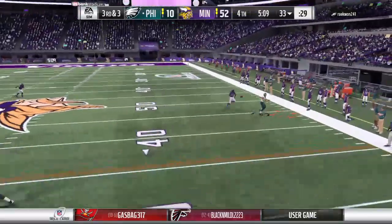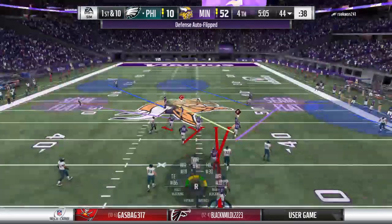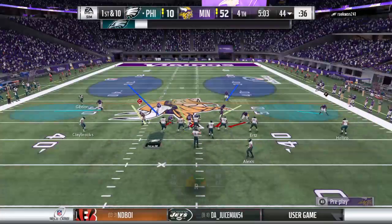They'll look to throw. And he comes back with one, complete. And he's going to have a first down as he's brought down at the 44-yard line.